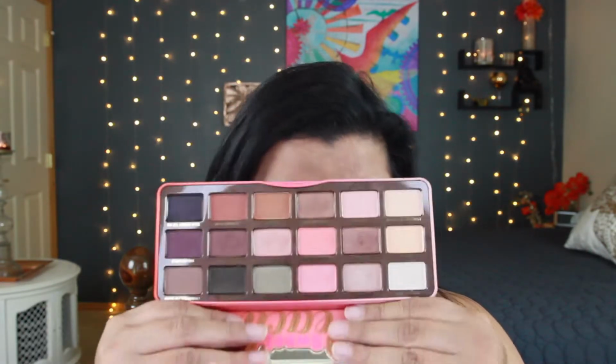The last palette that I wanted to talk about is actually one of my favorites. I've been talking bad about Too Faced, and I'm about to talk good about Too Faced, and that is the Sweet Peach palette. I love this palette. It is probably one of the best palettes I've come across this year. It has 18 shadows and retails for $49. You get a wide variety of different shadows in this palette. They made very good use of the 18 slots that they had.